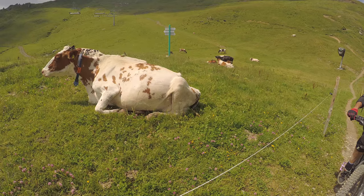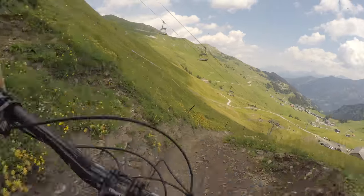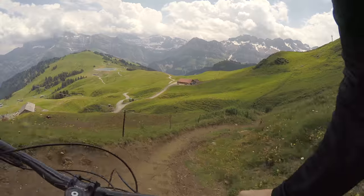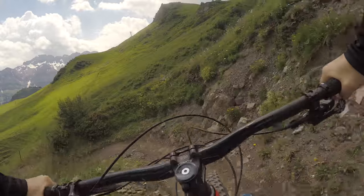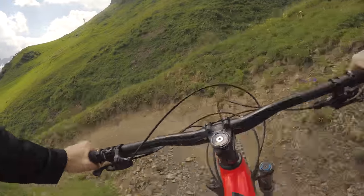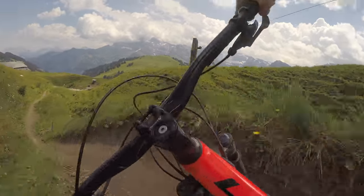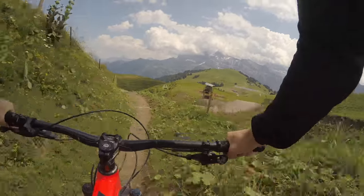Right, now onto the lower section. Bit of a technical rock garden here. Nice berm at the bottom to catch ya. This is a proper track, this. You can see why they would have run it for the Swiss National. It's got some real nice features. Super fast. Couple of lovely little jumps.